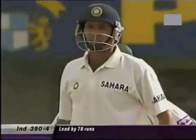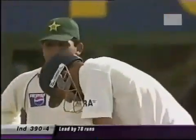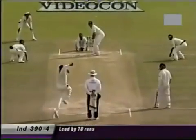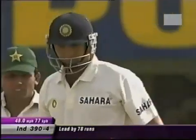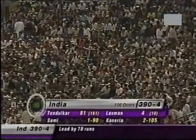Never an easy time to bat, especially for somebody like VVS Laxman, who likes the ball coming onto the bat, likes the challenge, the pressure is on. India is 390 for 4. Difficult time for Laxman to bat. 390 for 4. 78 the lead.